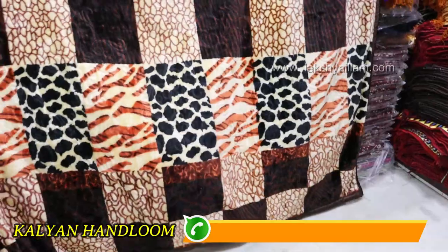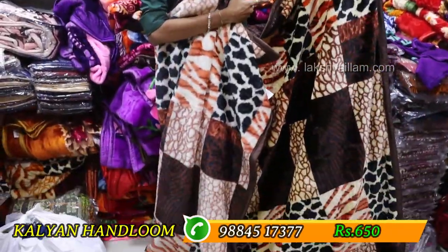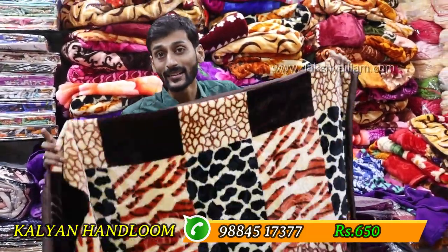Mink blanket, this single rate will be ₹480, double rate will be ₹650. Single or double? This is double size. Double is ₹650, with 1800 grams weight. Others come in 1400 grams and 1200 grams.